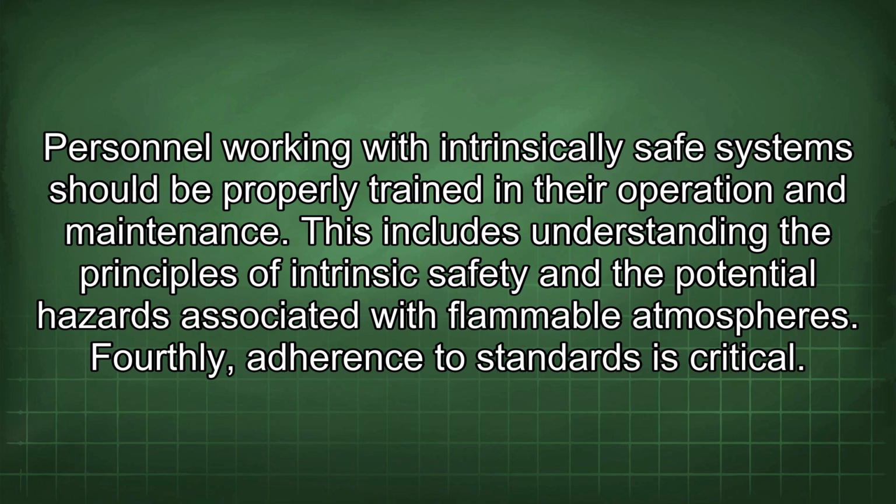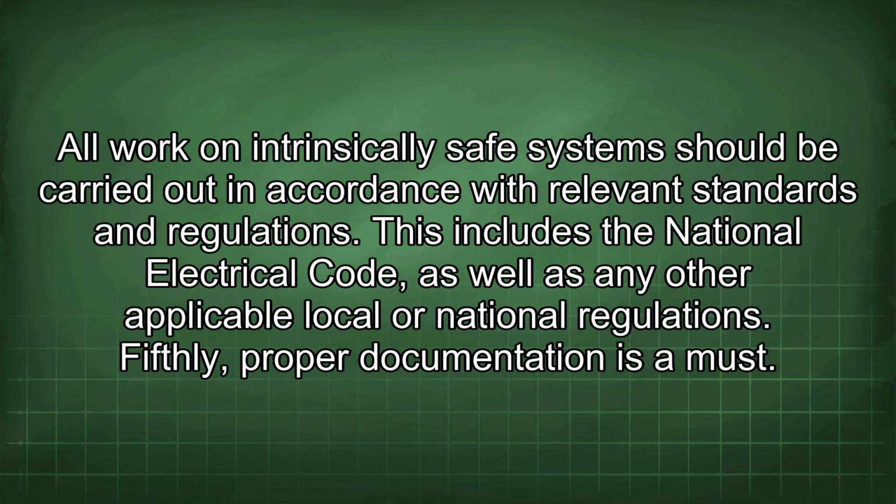Fourthly, adherence to standards is critical. All work on intrinsically safe systems should be carried out in accordance with relevant standards and regulations. This includes the National Electrical Code, as well as any other applicable local or national regulations.